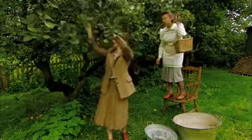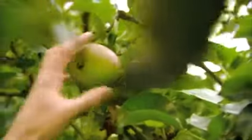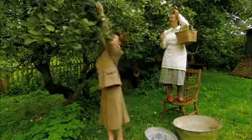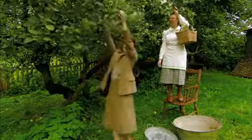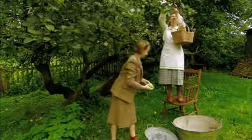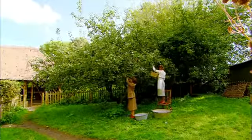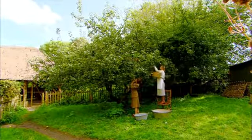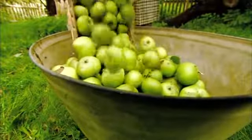Extra food because of this. You could sort of feel, you know, that every apple you pick is one in the eye for Hitler. He ain't going to starve us out because we're going to sort it. Ruth will collect apples from all over the farm, then take them to a WI centre to be preserved.